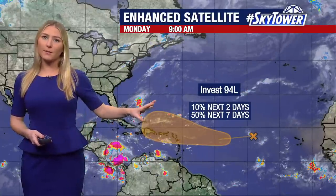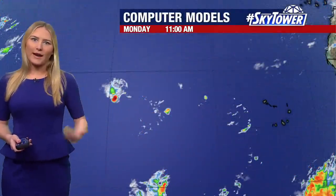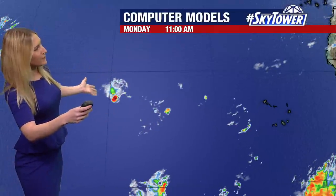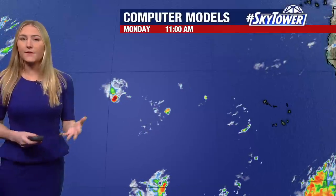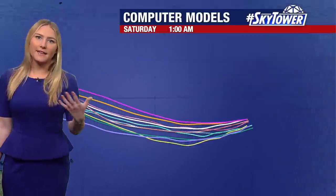This is going to be the area that we're closely watching as it's moving in the general direction that we'll be keeping close tabs on. It doesn't look too impressive right now, but we are seeing this broad area of low pressure, this broad rotation. If some thunderstorms can get a little bit more organized around the center, then we may be talking about something trying to form and take the name Nadine.